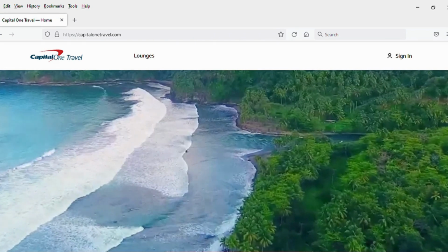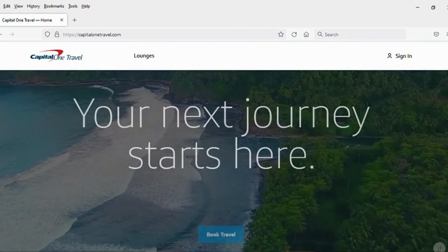Some Capital One news today, opening up their travel portal to almost all Capital One card holders and a new bonus on the Venture card and a little bit more.